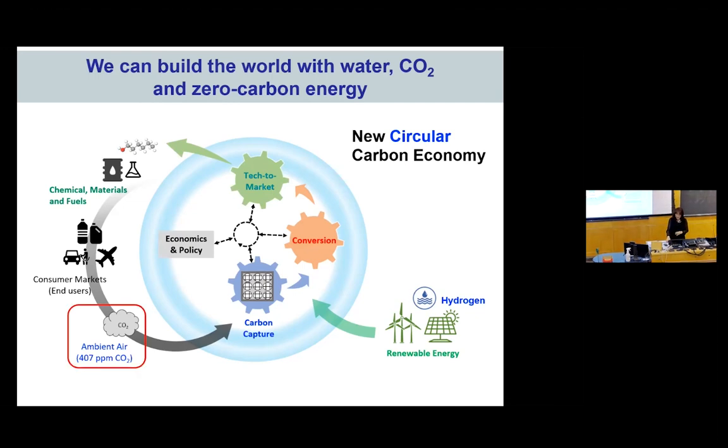So people start looking into this. If I have to ask you, we cannot use fossil carbon for any of these, where would you get your carbon? This is a really important problem for your generation. If you are willing to stop using petroleum, coal, and natural gas even, where would you get carbon?